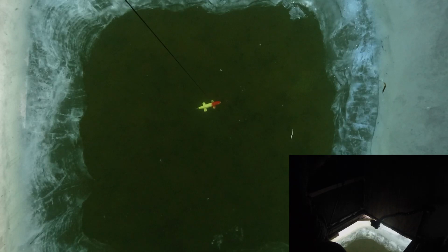Oh my gosh. No, he's turning. Oh, he had it in his mouth. He had the waxworm and that was it. Oh, he's swimming away, dang it. Oh, that was such a big fish. Oh, dang it. I am upset.